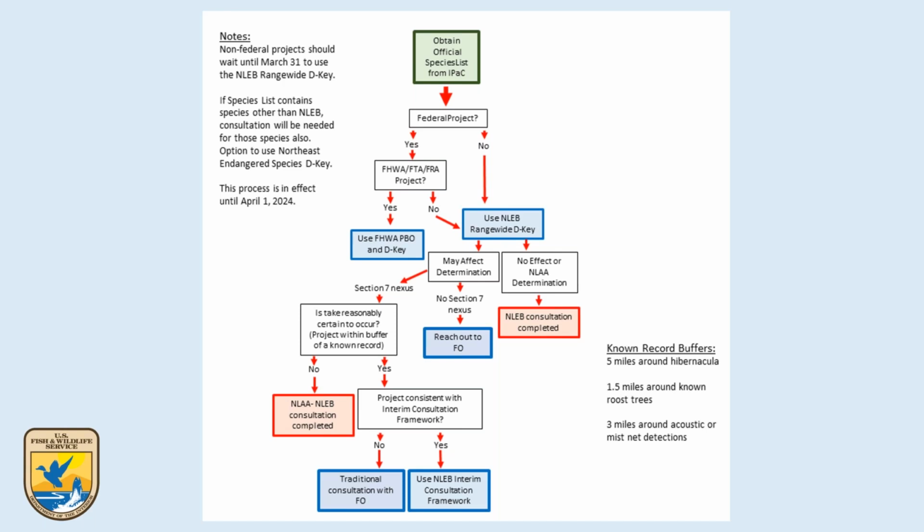And I'm not going to walk through it, but I just wanted to point out that if there is a federal nexus and it's a transportation project, so it's funded through Federal Highway Administration or Federal Railway Administration, then those folks should be using the Federal Highway Administration programmatic BO and determination key. And I think some of our service folks are still working on kind of revising that.